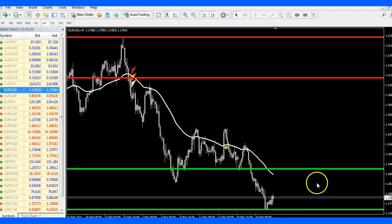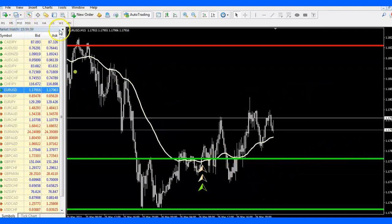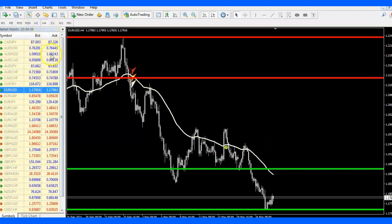For our Euro USD, it looks good on that one. How the 15-minute looks on this. We already started, so maybe it'll do better during the week. We'll keep an eye on it. Euro GBP.